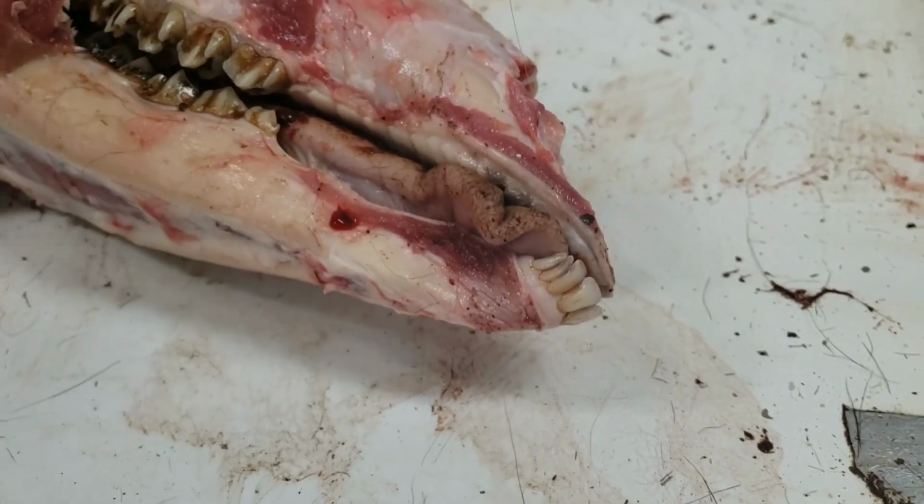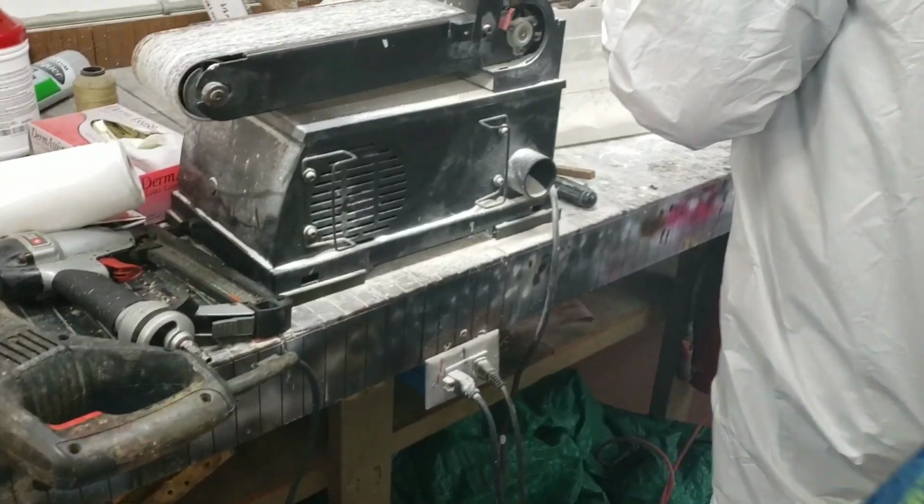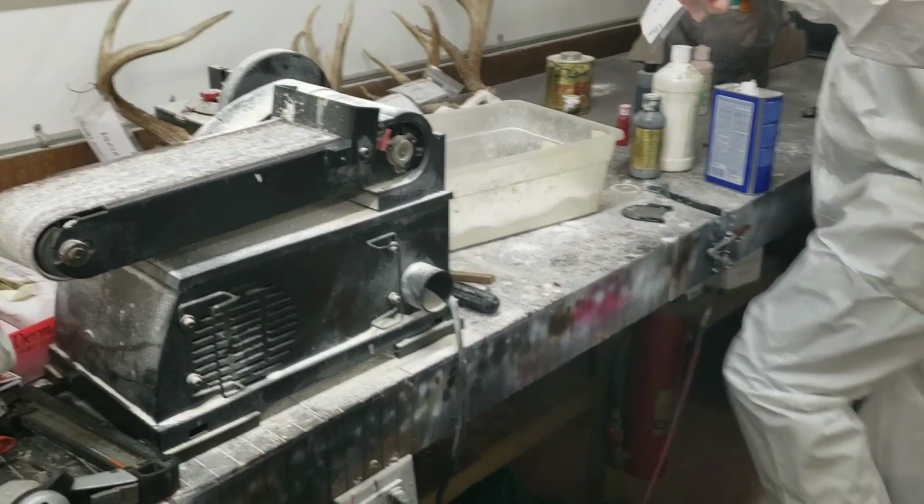So they pick it up with their bottom teeth and move it back. See, it's even. All right, what are we doing here?